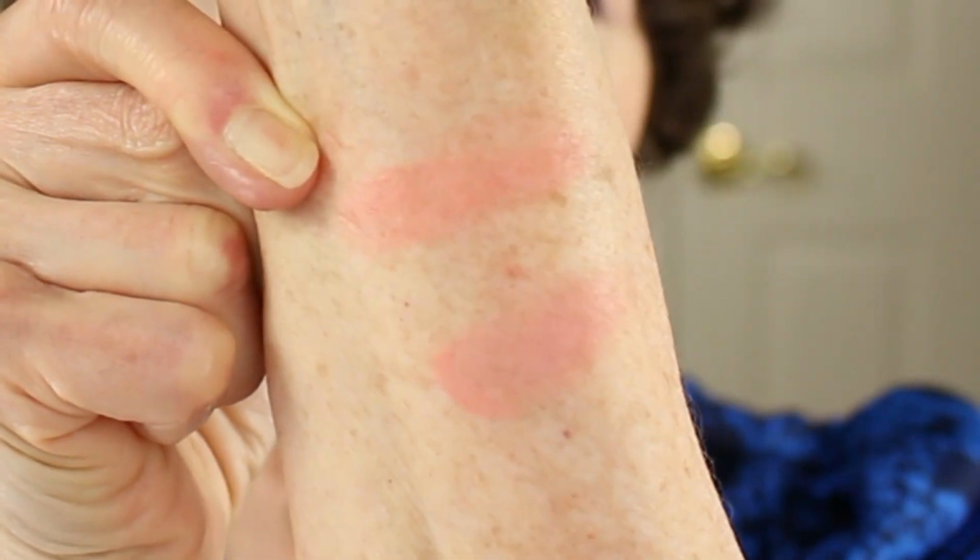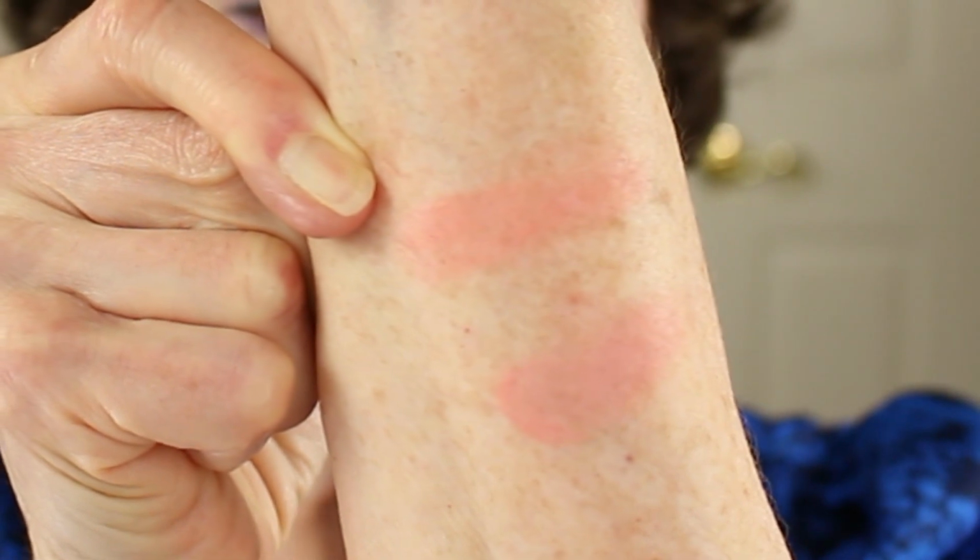The blushes are pretty similar to each other in color, but one seems to be slightly brighter and a bit peachier, and the other seems to be a softer pink color. Here's the peachier, brighter color on top and the soft pink below.